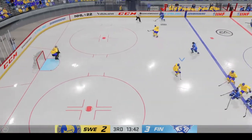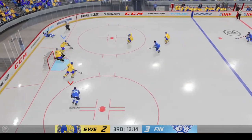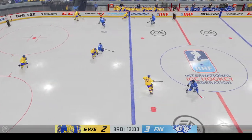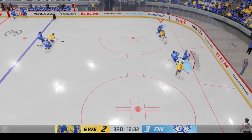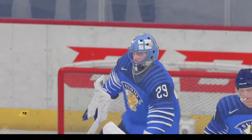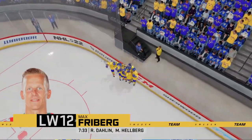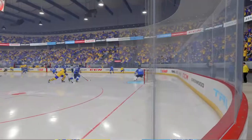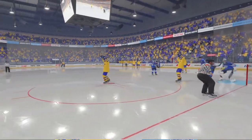Handles the puck. Here's a shot from the wall. Came up with the save on that play. Dahlin stick handling in his own zone. Freiberg's got the puck. Snaps one on net. He scores! We are tied! I like the way they've gone about this, James. They've kept working away, not taking too many chances, and their work has resulted in a tie game.